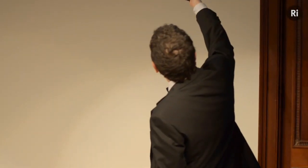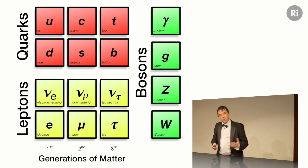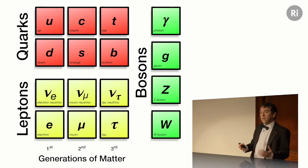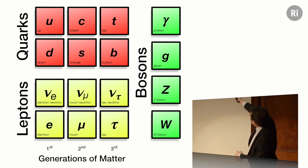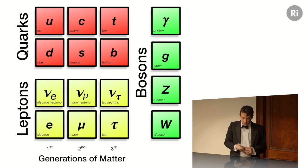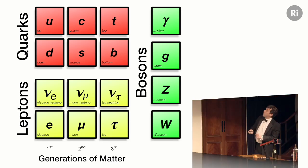And then there's the weak force, which I'm going to talk quite a lot about here, which is, in a way, the least obvious force in nature. But in fact, it's the one that makes the sun work, for instance. It's involved in beta decay. It's the only one that can flip things between these generations, in fact. It can turn up and down quarks into electrons and neutrinos. So those are, as far as we know, the fundamental forces of nature.